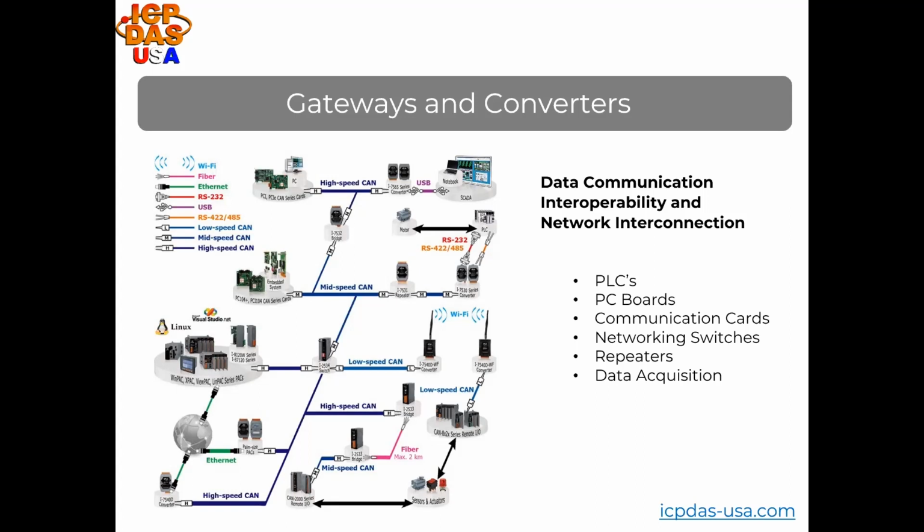In this diagram, you can see at the top left, there's a PC that has our PCI cards that enable communication over CANBus. At the top right, you can see there's a SCADA system running on a notebook computer, which has communication to the CAN network through our I-7565 USB to CAN converter. Our I-7532 CAN bridge device connects a high-speed CAN network to a mid-speed CAN network. I-7531 CAN repeaters help extend the communication distance and improve the signal.